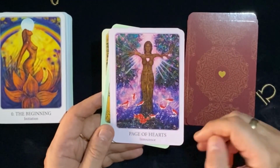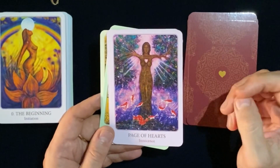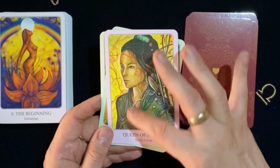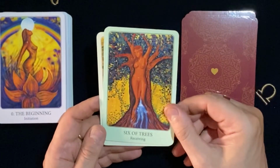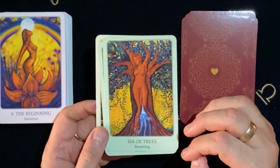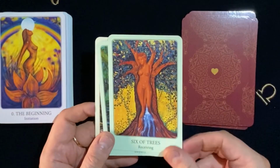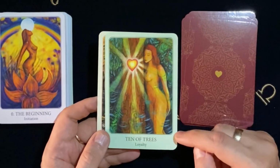Love the Page of Hearts. What can I say? Just look, she's the tree. She's the tree energy, and this pulsating heart of love, the fish around her. Such a stunning image. Again, Queen of Hearts, Sixth Sense, and look at all these branches. The faces in these decks are so soulful. And I love tree people. That's why I love the Guardian Tarot so much. I think trees have wonderful energies. They have a heart, and you can really feel the loving energy of trees. They give us life, they sustain us, they give us oxygen, and there's a heart pulsating and emanating out of this tree for the Ten of Trees.